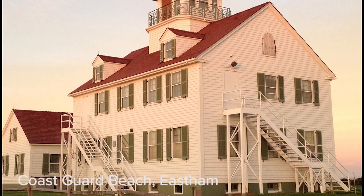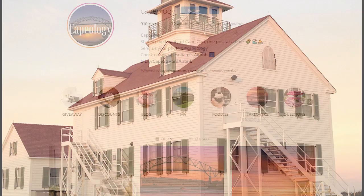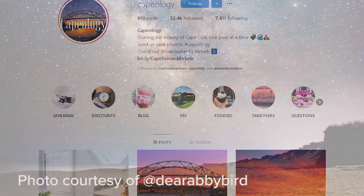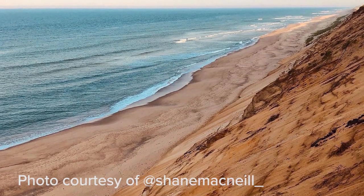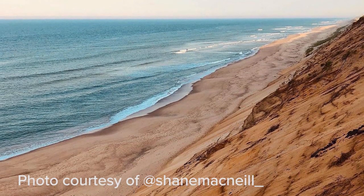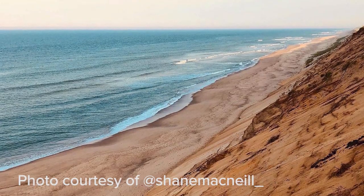I also can't help myself but snap a picture of the Coast Guard station while out in Eastham. In fact, according to the Instagram account Capeology, Coast Guard Beach is one of the most photographed beaches on the Outer Cape. The other, of course, is Cahoon Hollow. Dramatic landscape accentuated with massive dunes on one side and the Atlantic Ocean on the other make this one of the most breathtaking sights in the area.